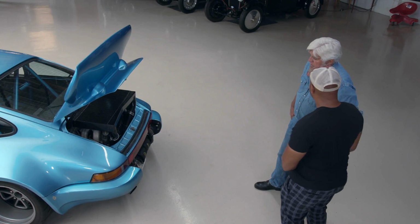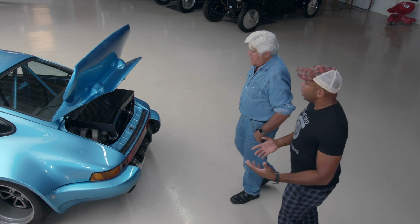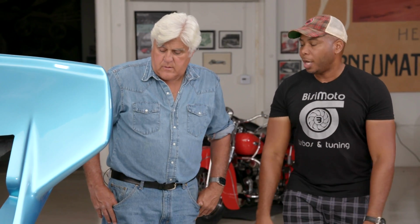I have a boost per speed protocol, so you don't have the entire 850 in every gear. In lower speeds, you hover around 500. As you go faster, the boost comes up and gives you a nice transition. So it's a little comfortable.